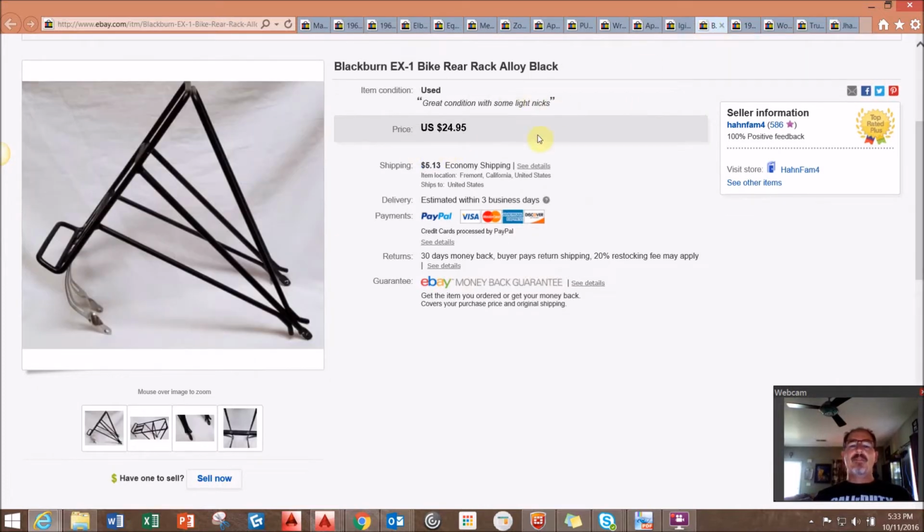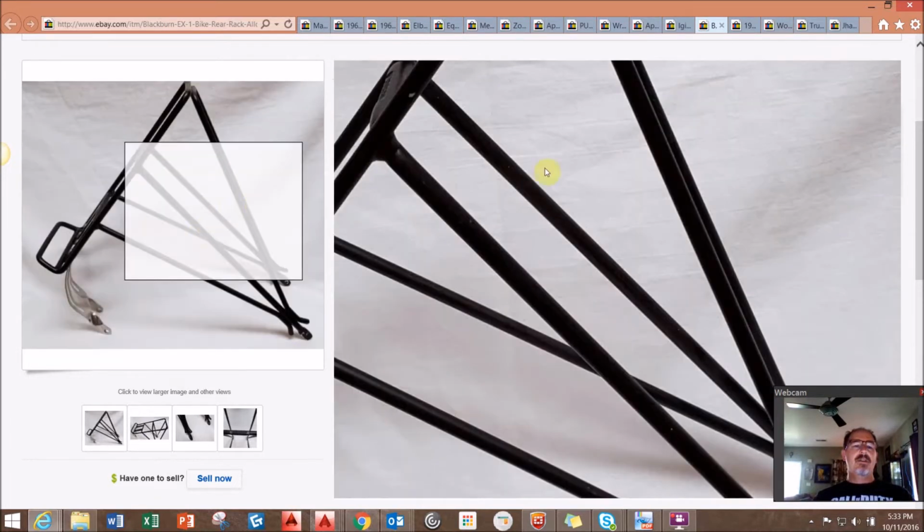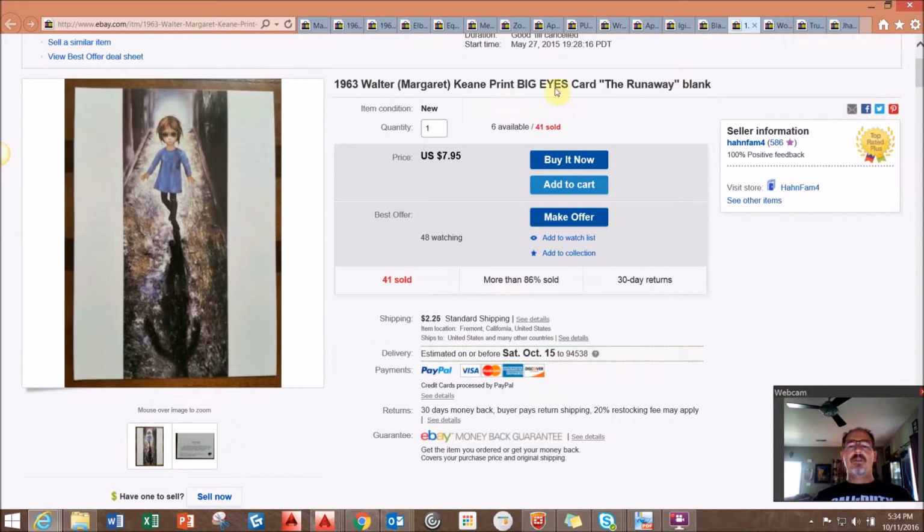And then this is just a plain old bike rack. It goes on the back of a bicycle to carry different things like bags and that type of thing. Picked it up at a garage sale for $2, sold it for $25 plus shipping. So that was a quick flip, 1 week of turnaround time. And then here's another Keen card. I'll just jump right over that.